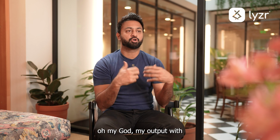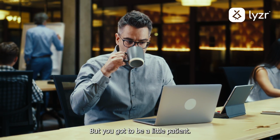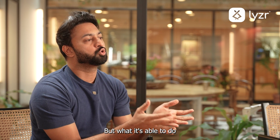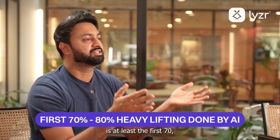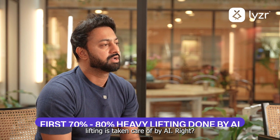And people assume, oh my God, my output with AI has to be 100% there, but you've got to be a little patient. What it's able to do well with a lot of these AI tools is that at least the first 70-80% of the heavy lifting is taken care of by AI, right?